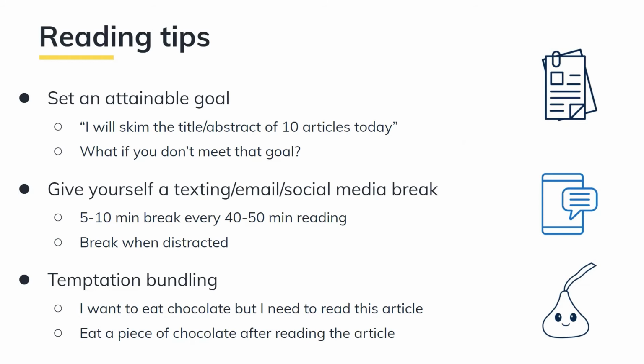And then finally, you can use a technique that's called temptation bundling. Has anyone heard of this before? You can either raise your hand or put it in the chat. Yep, a few people here.